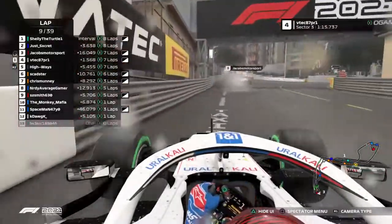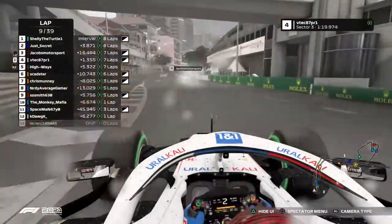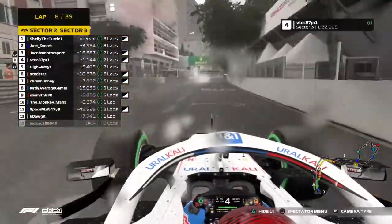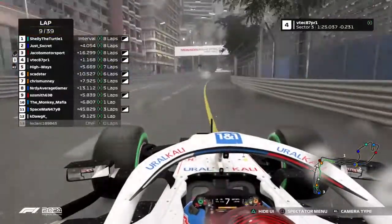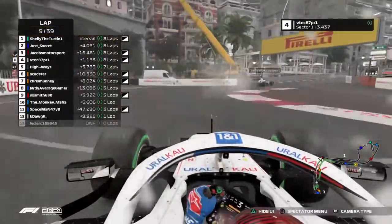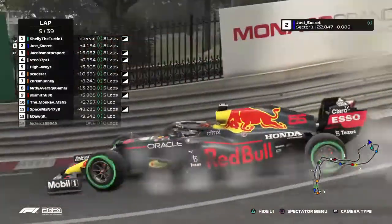Skadster picking up a 3-second time penalty. So the McLaren's back in a very solid position, the only team with both drivers in the points at the moment. But VTEC looking strong here. These guys dropping back a little bit off the top seem to be the class of the field at the moment.